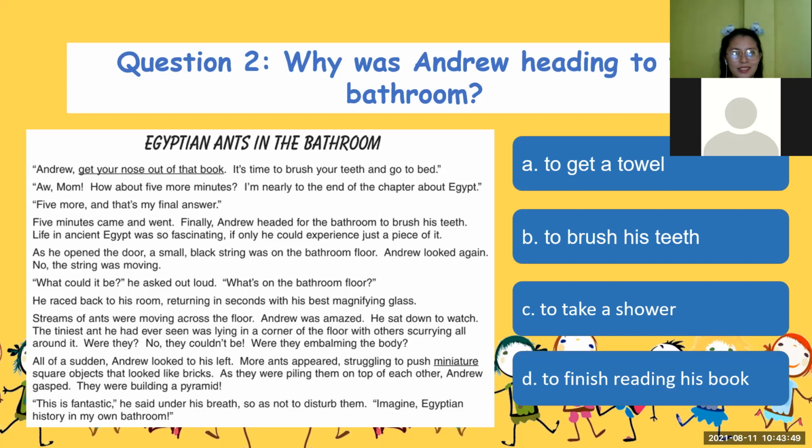Okay, that is to brush his teeth. As you can see, it's time to brush your teeth and go to bed. That's why you need to continue reading the books later.